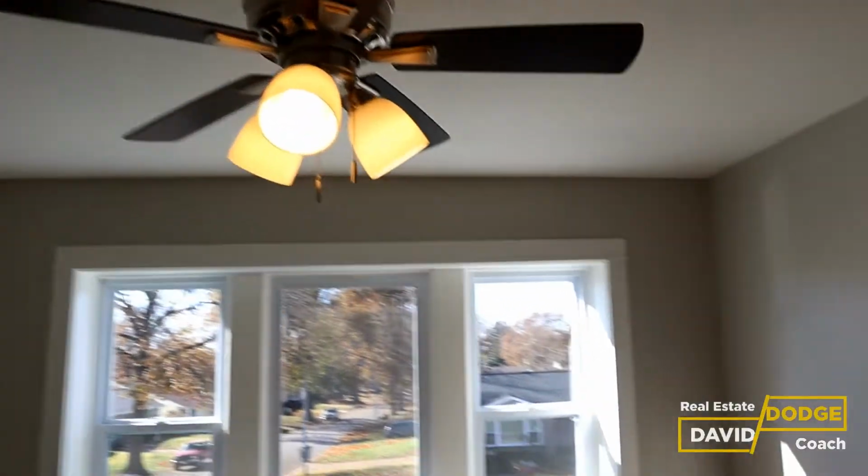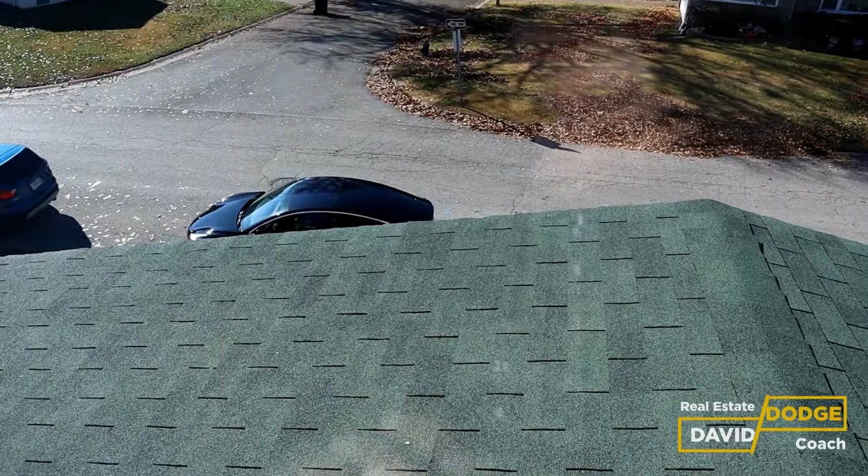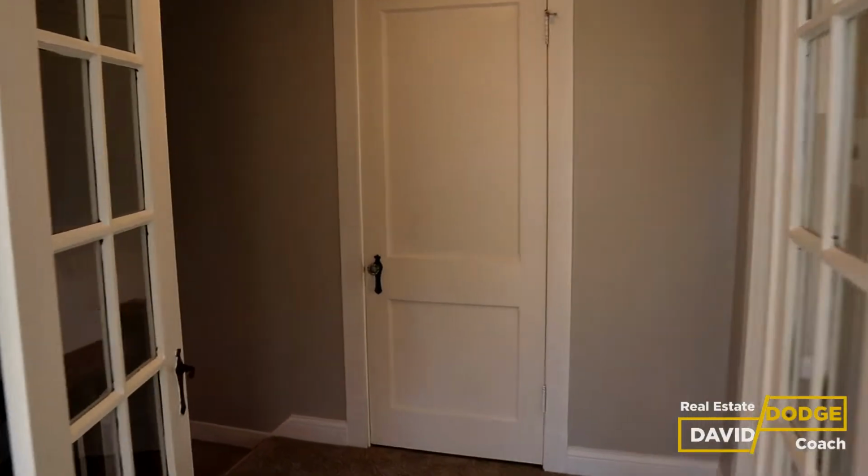We add ceiling fans into all the properties, and it does have a walk-in closet right there as well. Again, we didn't touch the roof on this property. It didn't need it, so we didn't touch it.